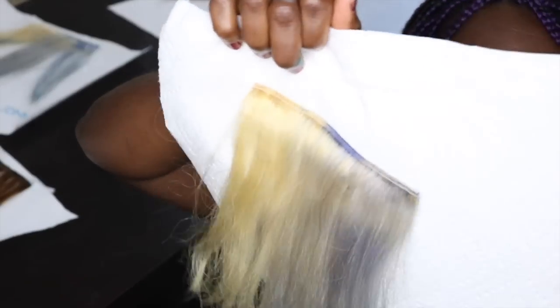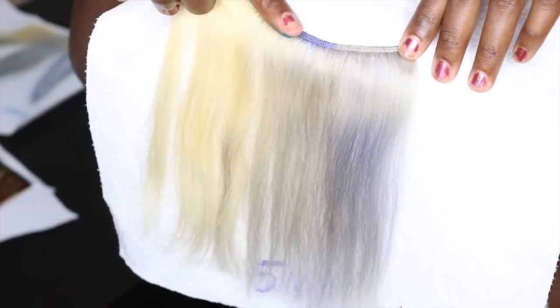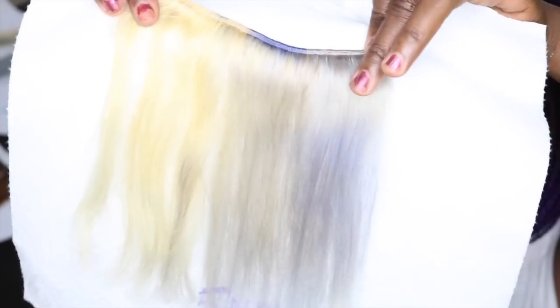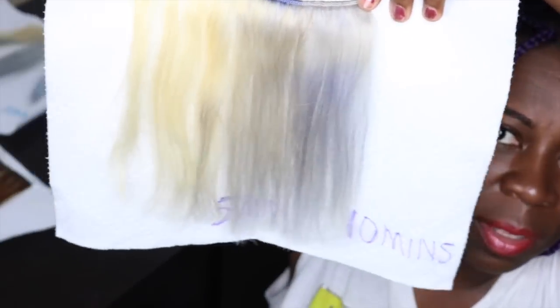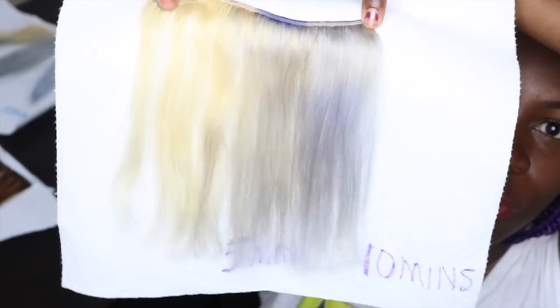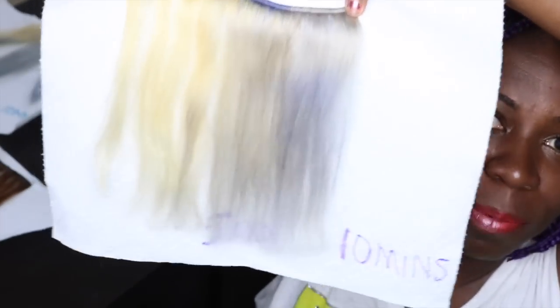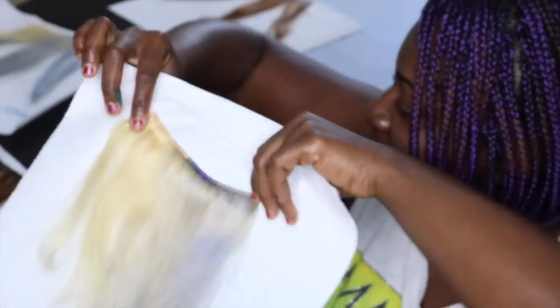So there you go. If you can see, the middle swatch is what I will be going for. This has no purple. The middle has 5 minutes of purple, and the last part here has 10 minutes of purple. So hopefully you can see and make your own judgments as to how long you let your purple shampoo stay in your hair. But this is the purple shampoo swatch for the blonde hair.